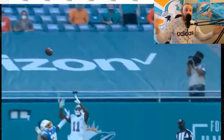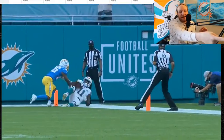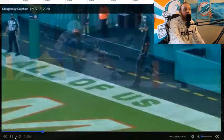He goes to our number one receiver, Devontae Parker, just unable to get that second foot down, as we see, so close. But this is a great ball by Tua, folks. Best throw that we've seen so far by him.